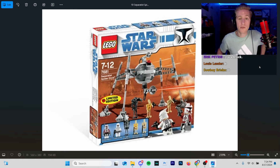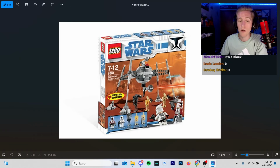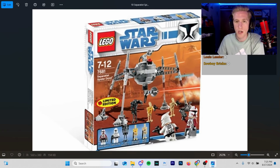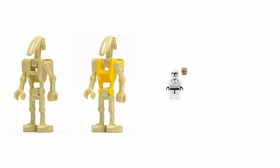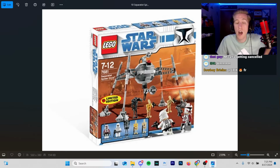The Separatist Spider Droid. This is probably one of the most timeless Clone Wars sets. I mean, look at the build. You can't really get much better than this. I think the more recent iterations of this, they didn't really change up the build very much. It comes with a regular battle droid, 1 droid commander, a phase 1 clone trooper, and an exclusive phase 1 Commander Fox. Commander Fox is definitely above $100 now on Bricklink.